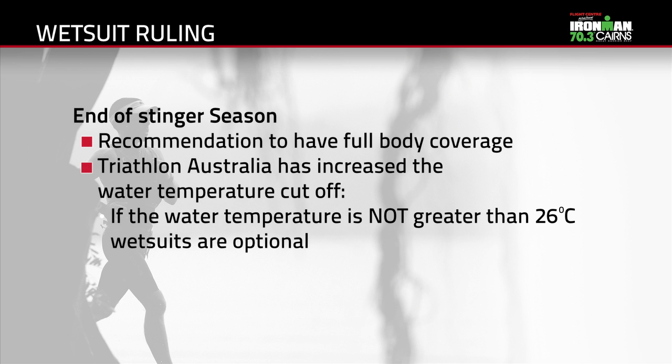This event is being held near the end of what is known as the Stinger season, and it's strongly recommended by local experts that full body coverage during the swim is worn, and this may be a full wetsuit or a full tri-suit. Due to the expected water temperature and the current Triathlon Australia temperature cutoff for the use of wetsuits, approval has been granted by Triathlon Australia to increase the temperature cutoff for athlete safety. If the water temperature is not greater than 26 degrees Celsius, wetsuits are optional. Please inquire at the information desks if you're unsure of the provisional water temperature.